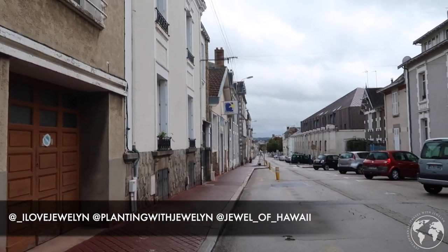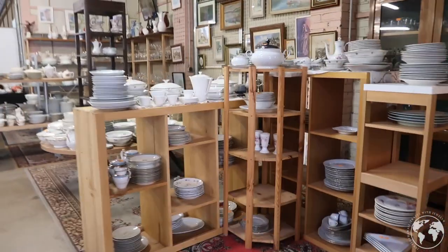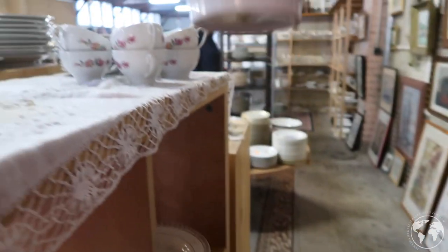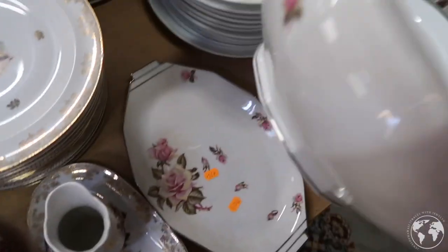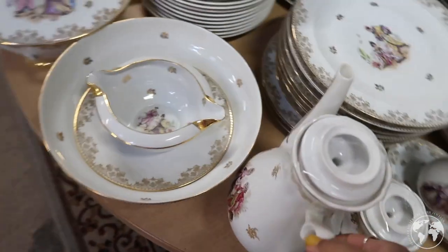To MIU's. They just opened 38 minutes ago. Let's see if they have anything interesting. Yes, let's see if they have anything cute. Oh my god, I love this teapot. This is so cute. How much is this? Wow. This is so pretty. Gosh, I love the teapot.